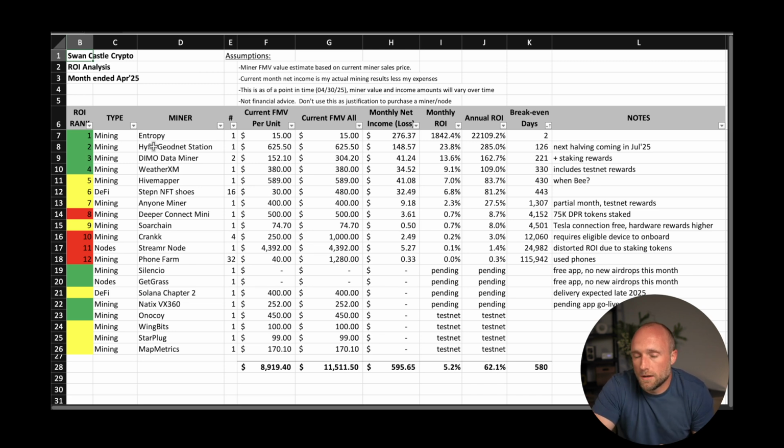They do have that halving coming up here in a couple months, so the rewards are going to get cut in half. But the one big benefit with this project is they are bringing a lot of money into it, and they have a burn mechanism, so it's helping to keep the Geo token price up even through this troubling crypto market we've seen over the last couple months. So if you're looking to get into any project, I think HiFix GeoNet is your best bet at this point. Number three, your DIMO data miner.